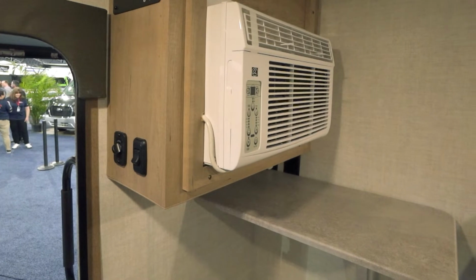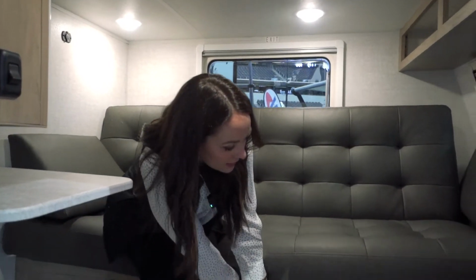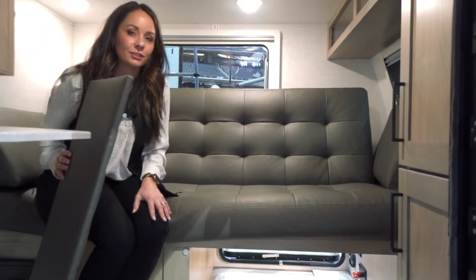We also put in a nice swivel table here. So if you ever need to come inside, do a little work or eat inside, you have that. We were able to also include some pass-through storage for your gear as you travel around.